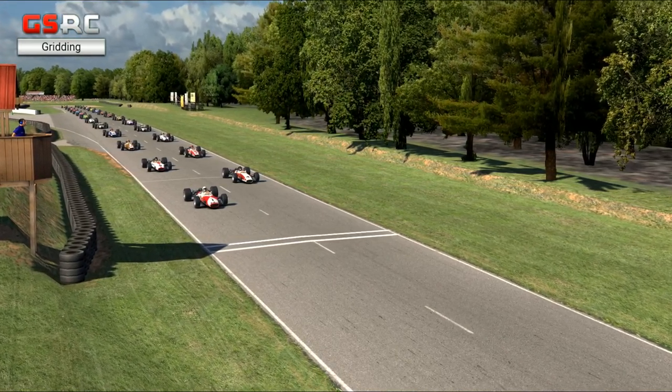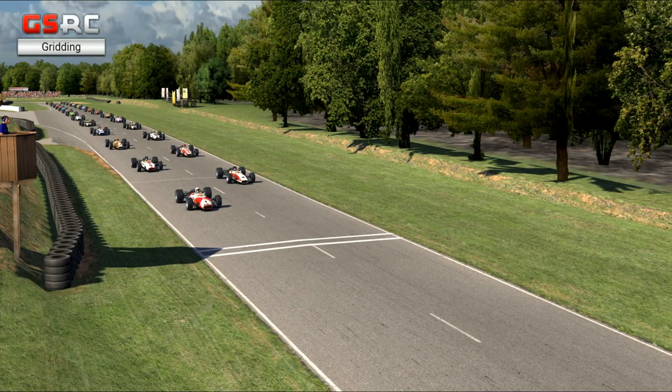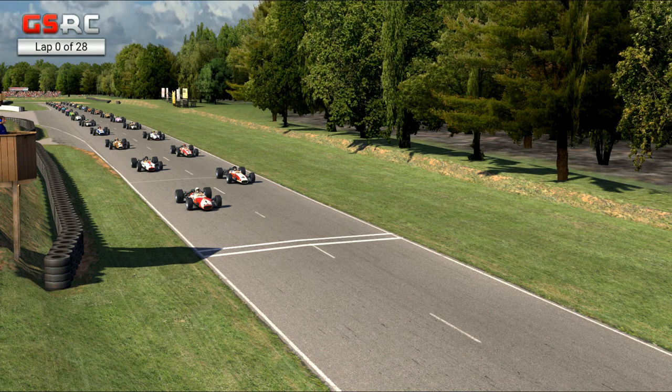You can see those earthen embankments that I talked about with the trees right there ready to collect you. Could see some cars disappear off into the ether if they spin out. All right, everybody is out there.